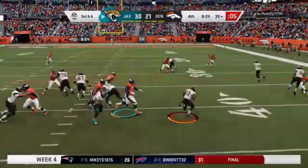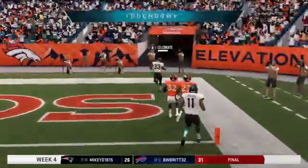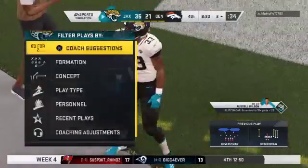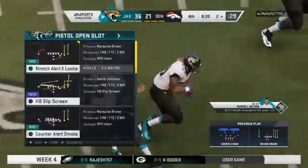Now a draw play. This is Jones. And now off to the races down the right side. Touchdown, Jaguars. Aaron Jones, his first touchdown on the year. And the Jaguars are able to widen their lead.